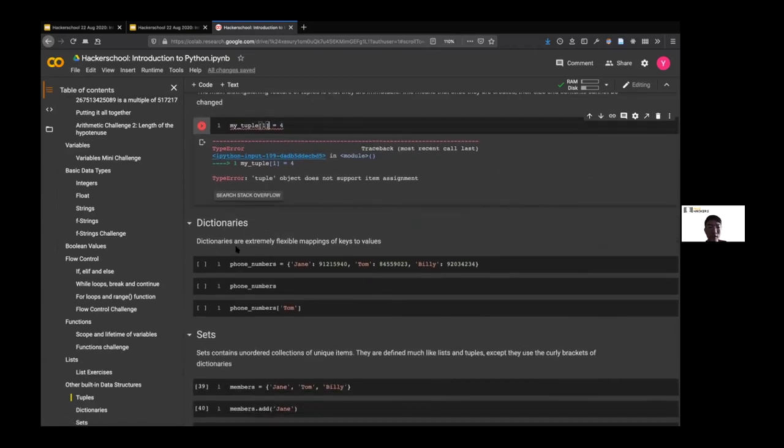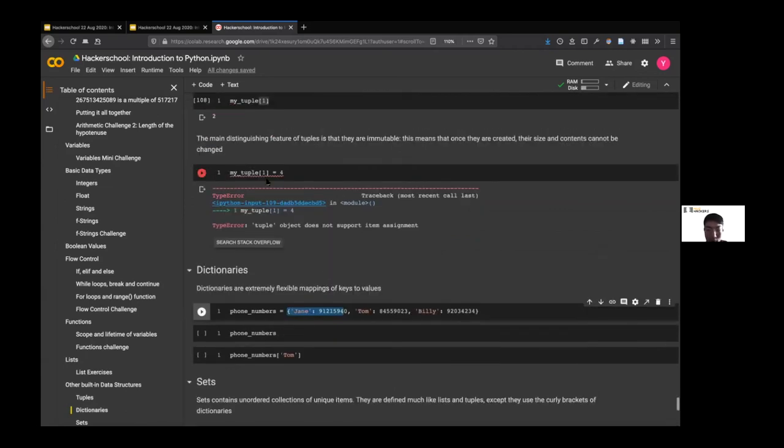Okay, so next we will have this thing called a dictionary. In other languages, this is also known as a hash table or something else. In Python you call it a dictionary. Basically, sometimes instead of using the index, you want to use, say, a string to access a value. So you use a dictionary in that case.